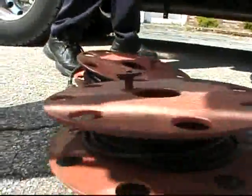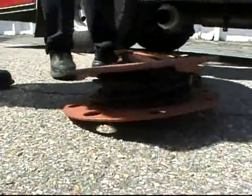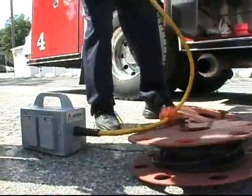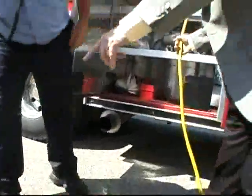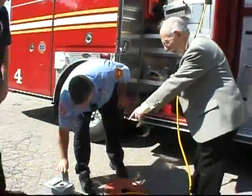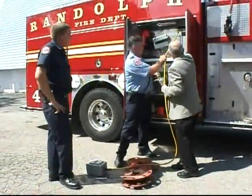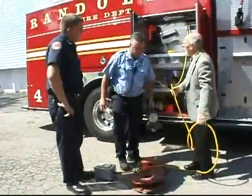What we use these for, and this is actually fairly new. This is a large cord reel. This is a 100-foot cord on it, 200-foot cord. Wait a minute now. What is that thing? This has sockets in it. You can tie in. This pulls out 100-foot cord reel. This is 100 feet.